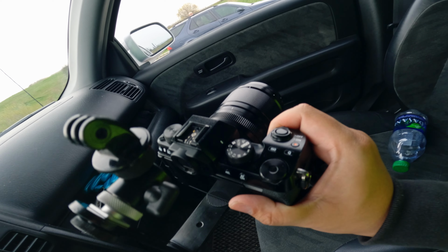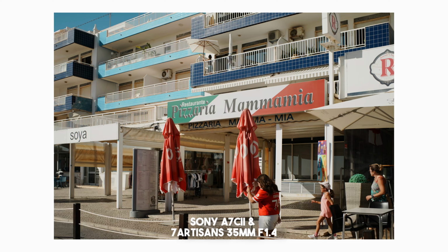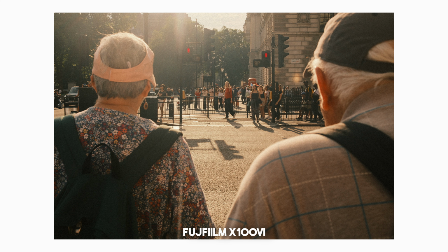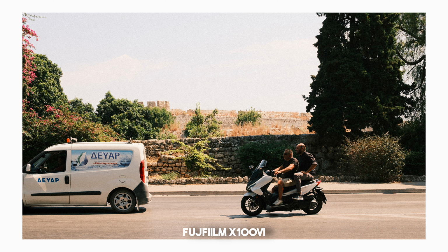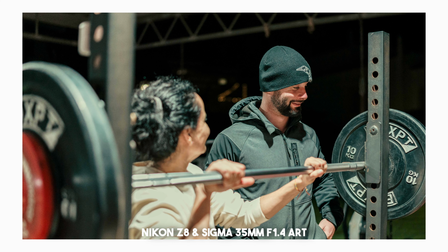So why don't we just go ahead and get into what makes this focal length a favorite for so many. There's so many reasons why the 35mm focal length is loved by so many photographers across various genres out there. First up, its versatility. The 35mm lens offers a field of view that closely resembles the human eye, making it incredibly versatile for a wide range of photography styles. This includes street photography, documentaries, landscapes, and everyday lifestyle shots. For most general shooters out there, having this one lens in your kit would be enough to get what you need across various genres of photography.